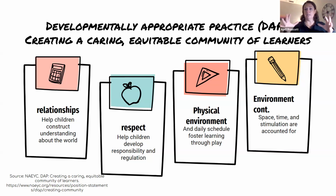So we're looking at creating a community of learners by having these routines to help guide them through their learning, okay? The relationships that we're working on help construct understanding about the world, in that everything is a relationship, either with someone or something. These routines are built on those relationships, and they help foster them at the same time. We're developing responsibility and regulation so that children learn to respect both themselves and others. We look at the physical environment, these 4 walls and a roof that we teach in, where that daily schedule you were looking for on the wall exists. That daily schedule exists to foster learning through play-based opportunities, okay? And then we also have the concepts of space, time, and stimulation. All 3 of those are taken into consideration so that we have a good understanding of how much we're asking of the children with the resources that we have, okay?